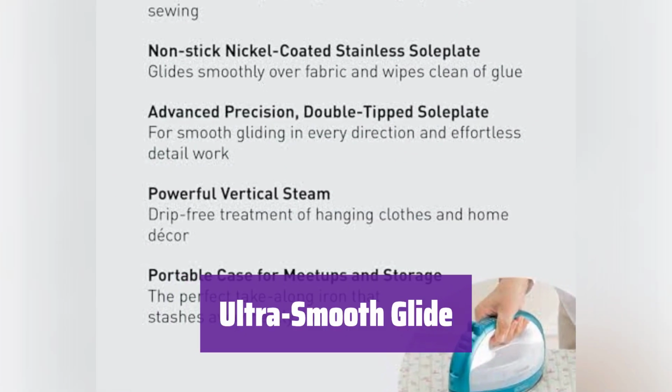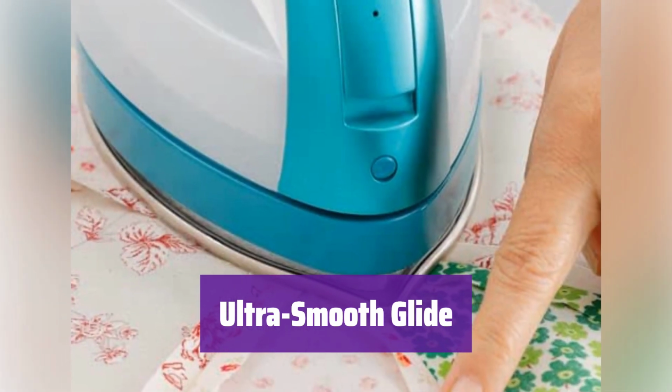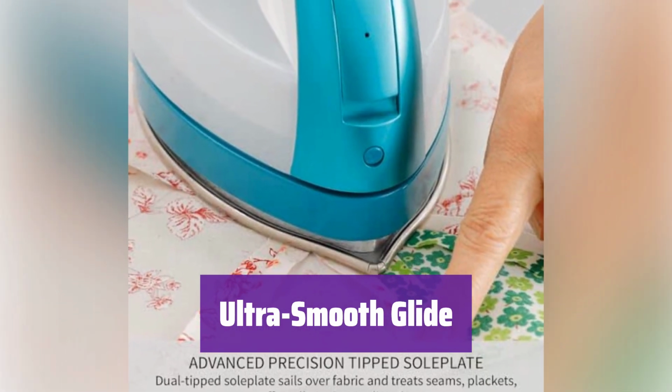Its curved, non-stick sole plate glides effortlessly over fabrics. The smooth surface ensures a perfect finish every time, and glue residue wipes away easily.